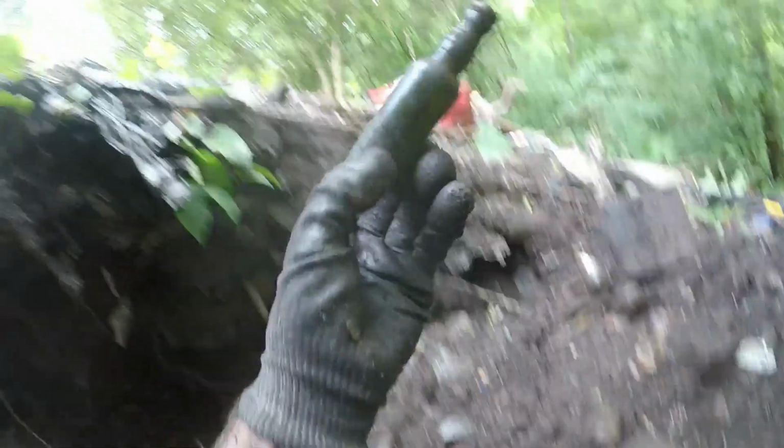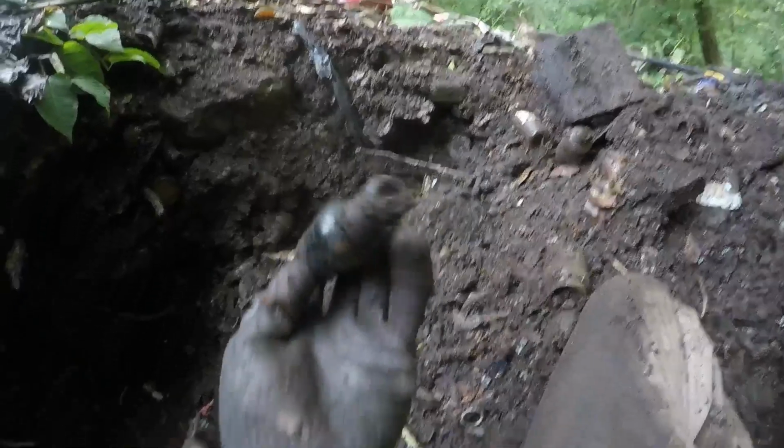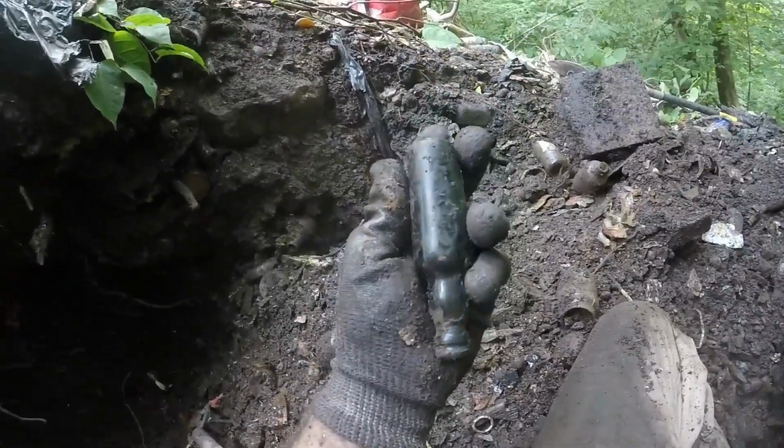You know, that's a really cool-looking little bottle. It's green. Some kind of liquor bottle. It's machine made, but that top looks really cool. I'm gonna take that. I'm just now getting down to a decent layer. Look how big that piece of concrete is right there, Jesus.